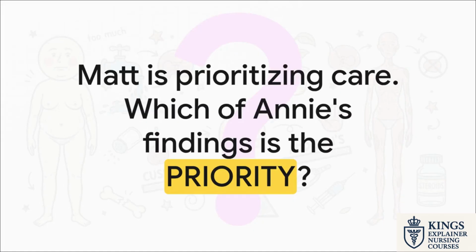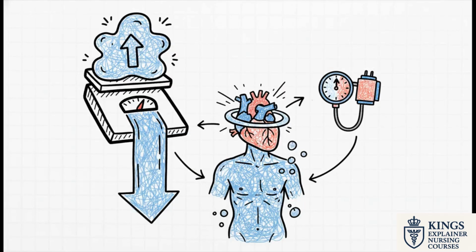Okay, let's put on our critical thinking caps. Back to our patient Annie with Cushing's. She's experiencing weight gain, fatigue, has fragile skin, and joint pain. Out of all of those, which one is your absolute top priority? The answer is A, weight gain.